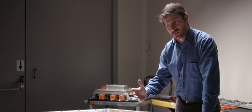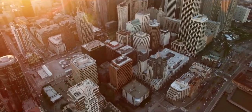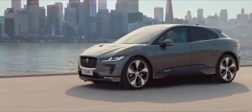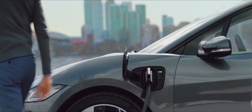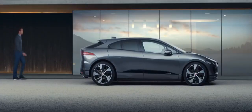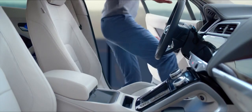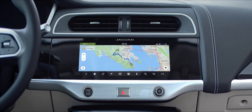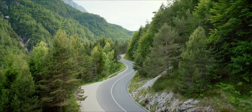So we've got to a point where the range of an electric vehicle is something that people can relate to their daily lives. But there's more to this new battery technology than range alone. Fast charging points are springing up worldwide, giving the I-Pace a charge time from empty to 80% of less than 45 minutes. And with artificial intelligence technology to recognize the driver from their key fob and calculate the car's range based on their driving style and regular journeys, the I-Pace is at the forefront of the electric revolution.